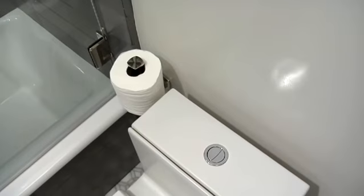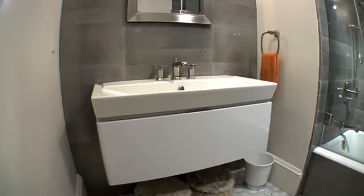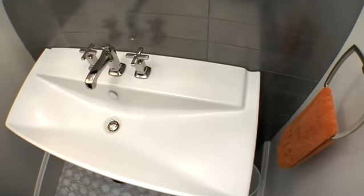It's the dual flush toilet, which is great. It's green, it's environmentally responsible. I love the wall hanging sink, and I love the size of the sink. It has plenty of space for all your accessories.